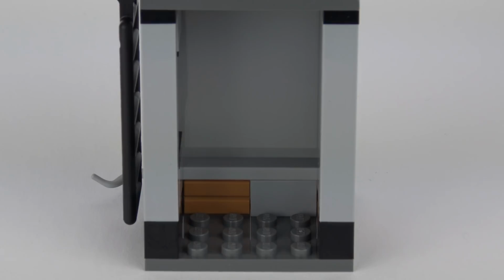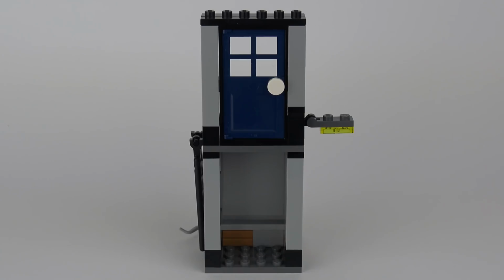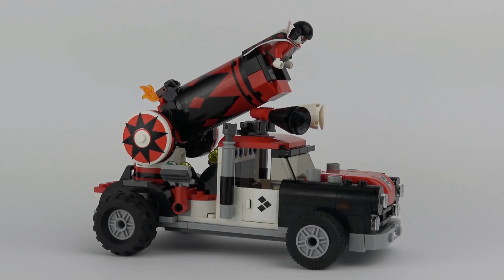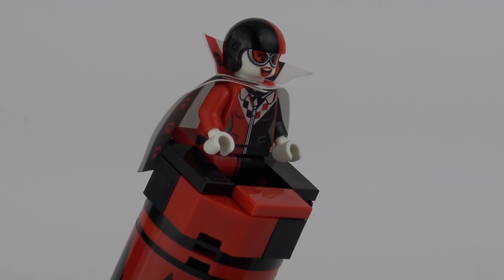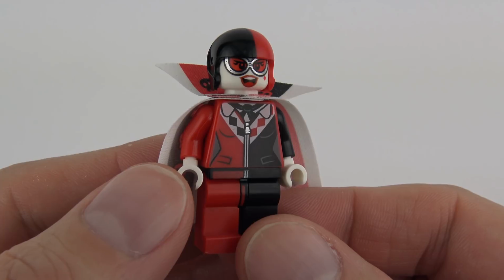From the back you can see there's nothing inside the building and a door on top that leads nowhere. This is presumably intended for a little bit of Harley Quinn target practice. Thankfully it's time to push those buildings to one side and focus on the cannonball truck and the amazing Harley Quinn. Harley Quinn is dressed for action in this very cool Daredevil suit.